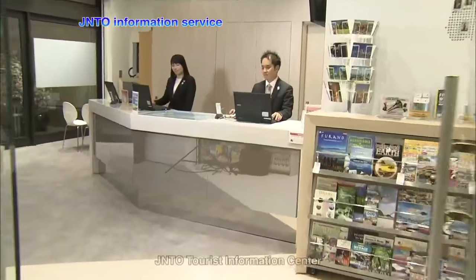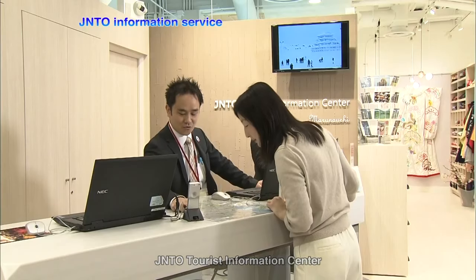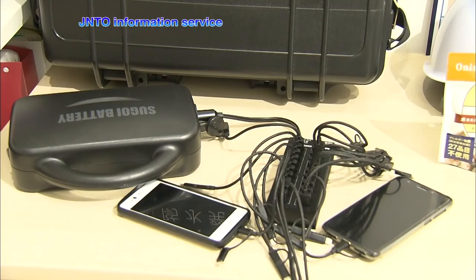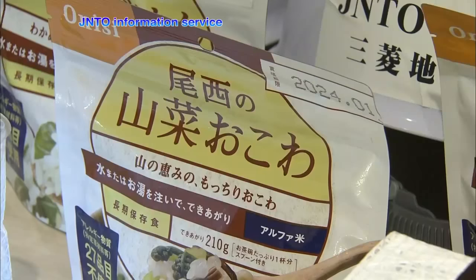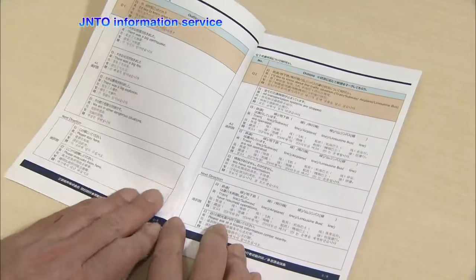The JNTO Tourist Information Center, located in Marunouchi, central Tokyo, has improved its capacity to respond to disasters. Smartphone battery chargers, halal-certified emergency food, and pointing dialogue booklets are always provided ready for emergencies.